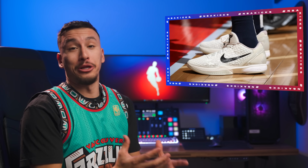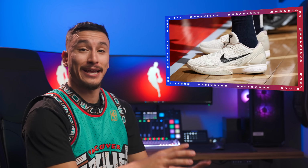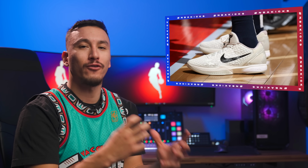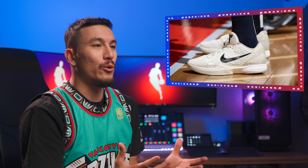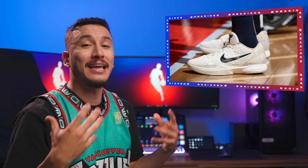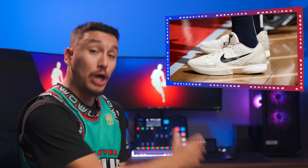I think this is really creative because Nike could have easily just left the Kobe 6 as is, because it is one of the most iconic and most coveted pair of Kobes ever. So they could have just sat on it, but they didn't. They gave us something new, and I think it's going to give us some interesting new colorways. And if we could get more colorways of the Kobe 6, that's fine with me.